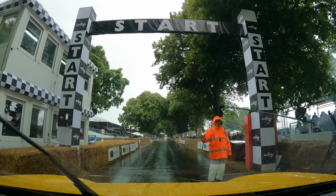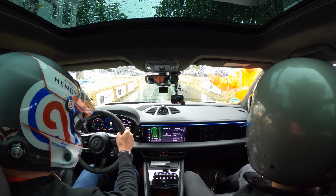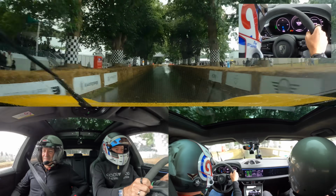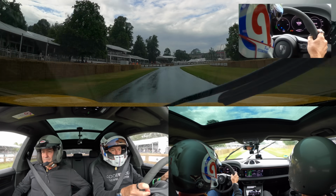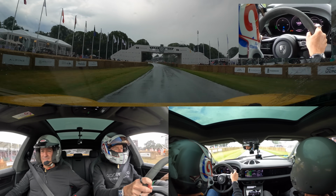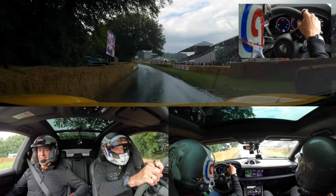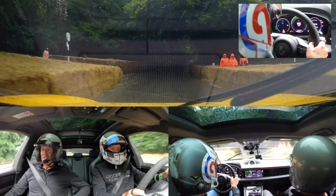Oops. Just moved. Whoa, pretty quick. It was good. Good start. This corner is the infamous one. Yeah. Brake hard and turn left at Molecomb. Nice. You don't see anything under the trees.